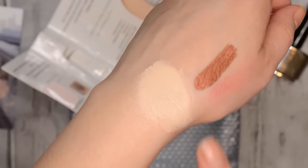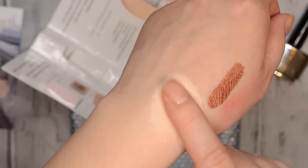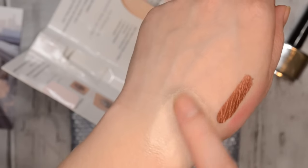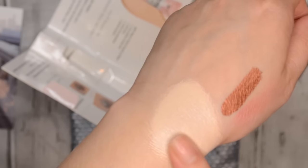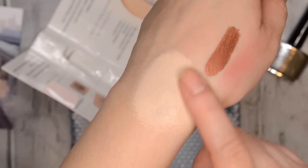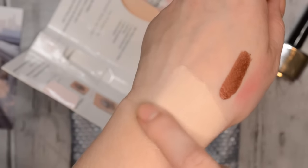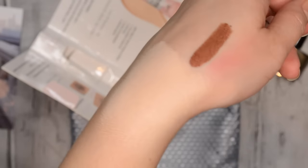The only thing I would say about this concealer is that it takes a while to set. So when I use it under my eyes, it takes a really long time. I would definitely go very light-handed with this because it does tend to stay kind of tacky and wet feeling. So you definitely want to set it or just let it dry completely. But you can see there the coverage is really nice. It is very, very thick, but also quite creamy, so it does blend pretty well.